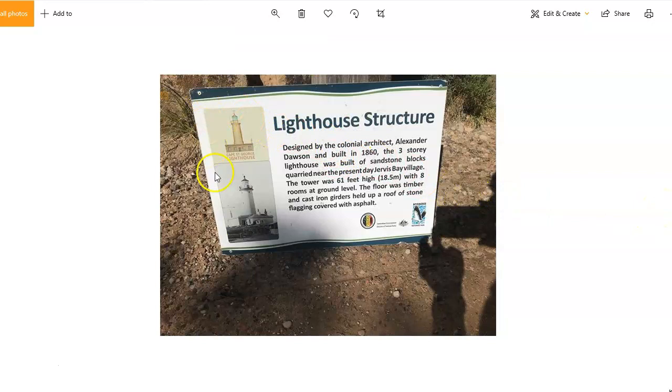This is another sign, obviously, designed by the colonial architect Alexander Dawson and built in 1860, so it also only took a year to build. And the three-storey lighthouse was built on sandstone blocks quarried near the present-day Jervis Bay village. The tower was 61 feet high, 18.5 metres, with 8 rooms at ground level. The floor was timber and cast iron girders held up by roof stone, flagged, covered with asphalt.